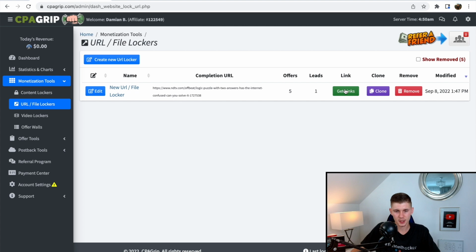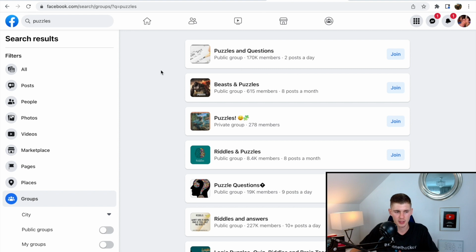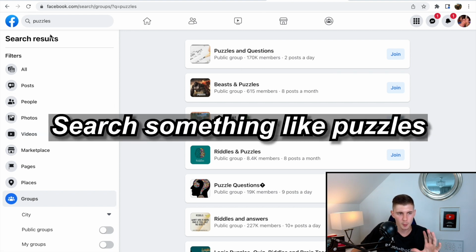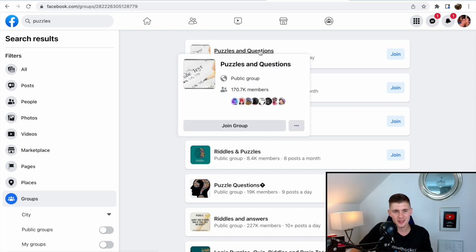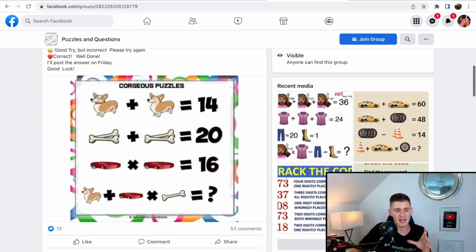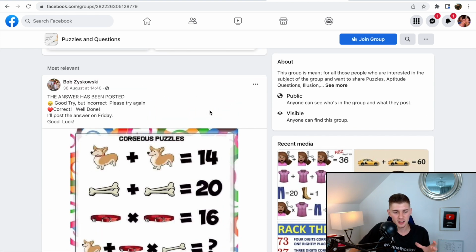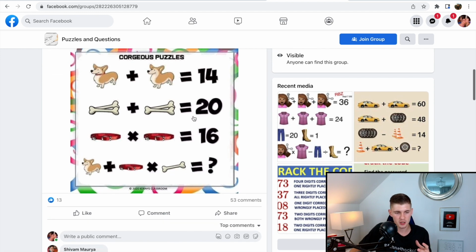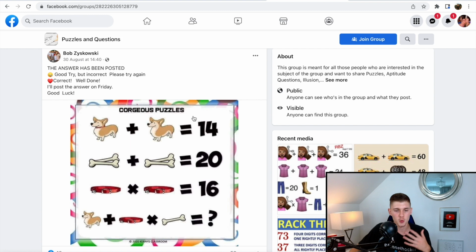So click on get links, copy link, and now head over to a new tab and search for Facebook groups. Right, so now when you are on Facebook, you want to search something like puzzles and questions. And as you can see, this is a public group with over 170,000 members. And when you go inside this group, you can post your awesome puzzle just like this guy did over here. And as you can see, 53 comments. So imagine, guys, how many people have seen this post and answered this question. You're going to get likes, shares, comments, and a bunch of people are going to click on your content locker to reveal the actual answer.